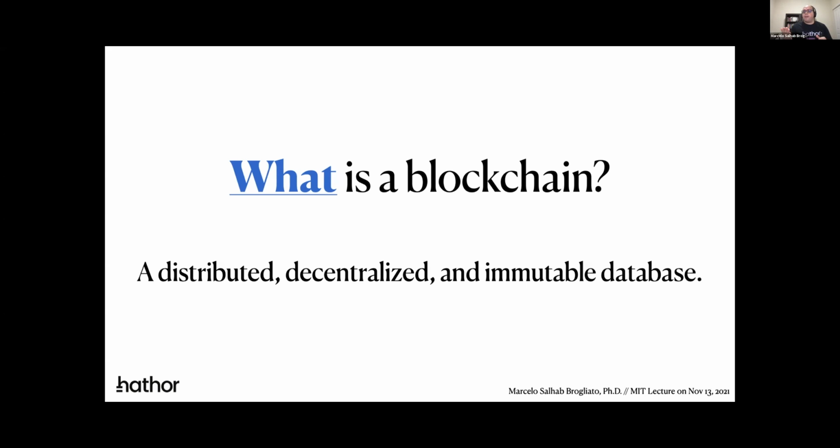And it's an immutable database because it's very expensive to make a change. So we consider it immutable. We consider that after quite a few confirmations, there's nothing else to do. It's confirmed, it won't be reverted. And that's how we can see a blockchain.